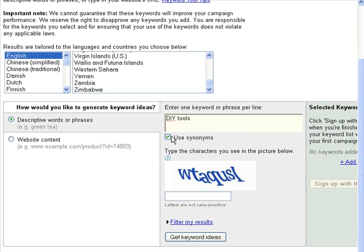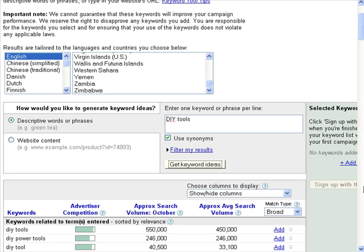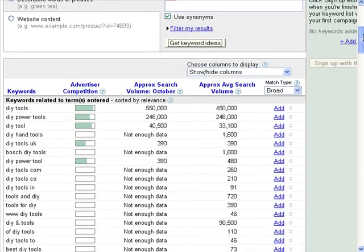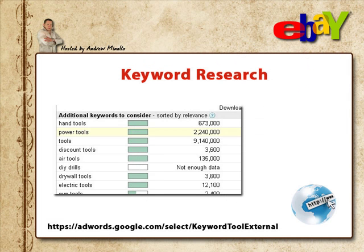4. Select Use synonyms. 5. Click on Get Keyword Ideas. In a couple of seconds, a list of keywords will appear. All of them, in some way, will be related to the phrase you entered. In the lower part of the page, Google will give you a list of related keywords as well. Important. This list usually has very good keywords you can use for SEO purposes of your products, even though they won't contain the exact word you gave.